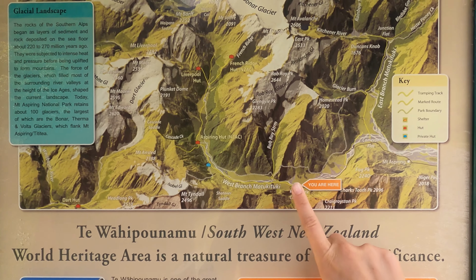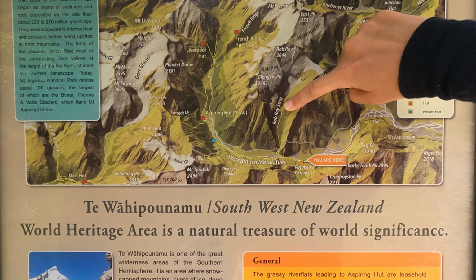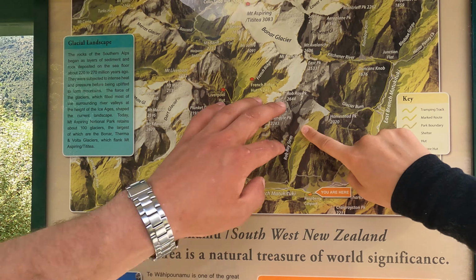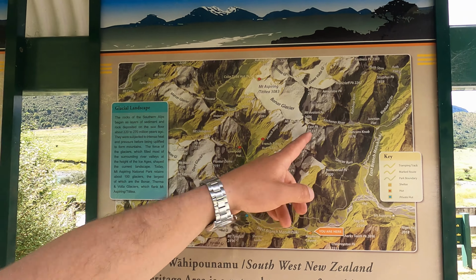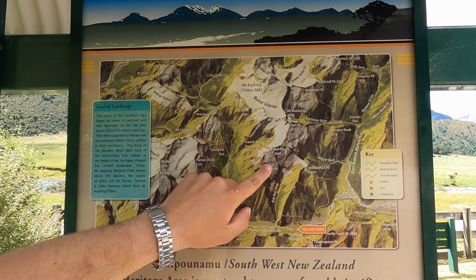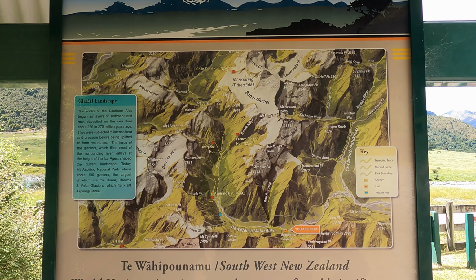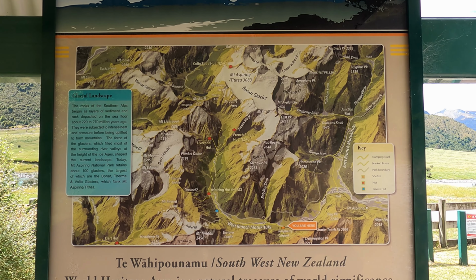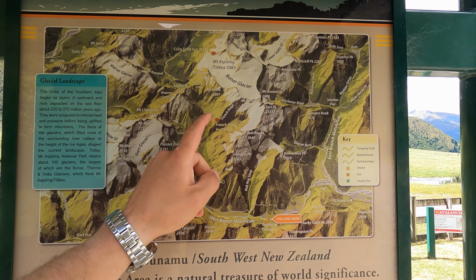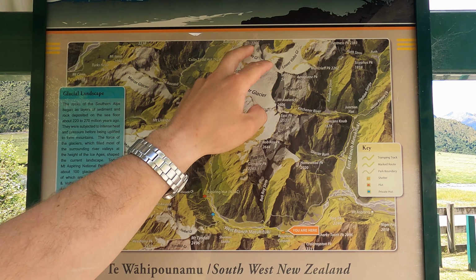So today we are starting here and we're walking up this track and then up this valley just to see the Rob Roy glacier. One of my favorite parts about this is that Mount Aspiring is right here, like the tip of it. So we are just on one of the arms of it, or the closest arm we could get to, while only spending so much time doing hikes today. If we had an extra week, what we could do is hike up to French Ridge and from there start looking at the big glaciers.